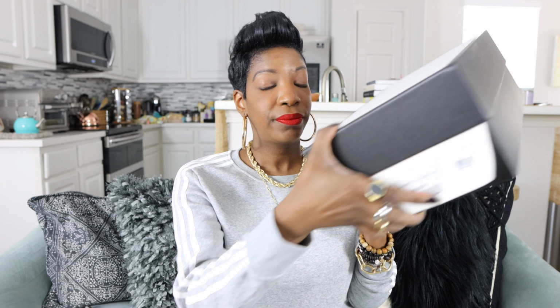So anyway, it comes in the Gucci box. The box is in impeccable shape. I'd already opened up the box, but I have not opened up the shoes. So that's that. And then we get in here and, you know, it's wrapped up, of course. And the moment of truth, because I have not tried them on. All right, these are really cute.